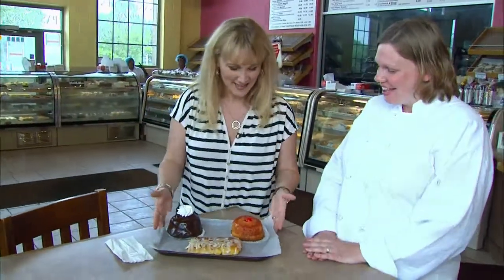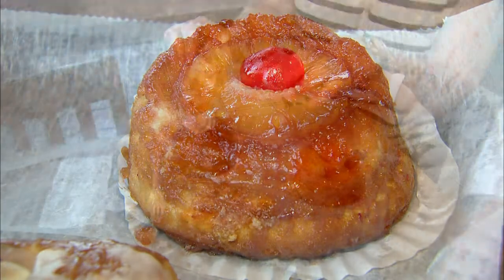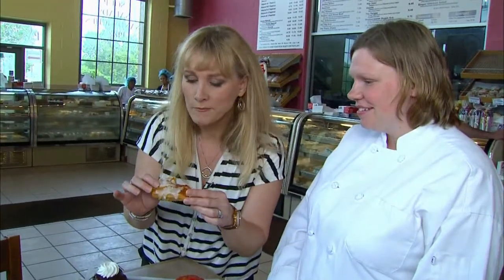Okay, now the best part. I get to try some of the items. What we've got here is the almond danish, and then of course we got our chocolate bumpy and our pineapple upside down cake. Oh my goodness! You have to get the almond filling inside. That's the best part about it. Oh my goodness! It's like the almond taste is exploding in your mouth. That is delicious. I'm not sure how we make it so delicious, but it's delicious.